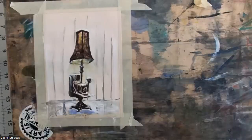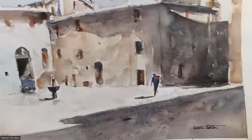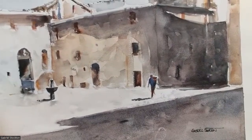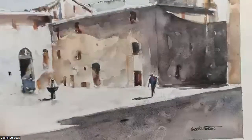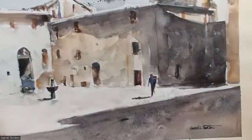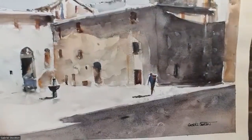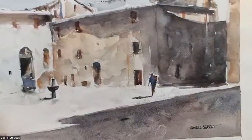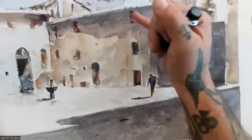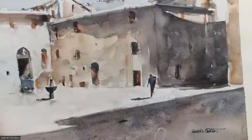And yeah, I would definitely say give these a go. You know, here's one of my paintings of Italy, and this one has a little bit of that. Is it violet or sky? Oh yeah, the violet genuine. So there's violet genuine in here.